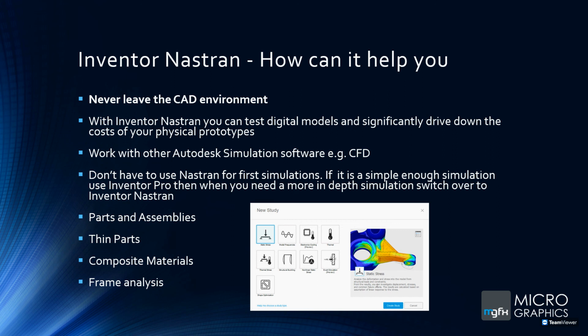Then, it also works with other Autodesk simulation software, for example, CFD. It can't do CFD, computational fluid dynamics, but it can bring in the results from a CFD study and then go and create a mechanical FEA study on that. Now, you don't have to use Nastran for your first simulations. You can just use the Inventor Professional FEA that you've got in there. With that, you can do all the simple stuff. But when you see it gets a little bit more complicated, you can just switch over to Inventor Nastran and do your more complex FEA or simulations over there.